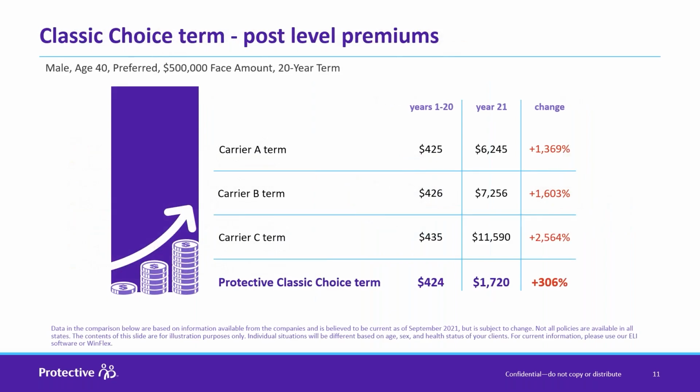Okay, so just talking about post-level premiums, where I was talking about the yearly renewable term. Now, we're not going to debate with anybody today on different carriers that we have out there. All I really want to point to is the fact that, even on this term product where we know the yearly renewable premium after the term period is going to go up, ours is still significantly less than our top competitors in the term space, okay?